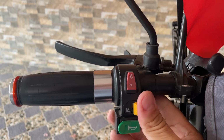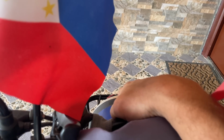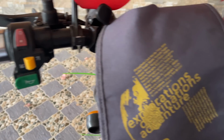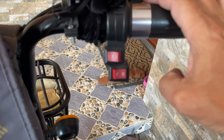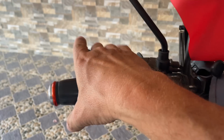So if you've never seen the chopper before, left turn, right turn, this turns the lights on. And when you turn the lights on, you have a headlamp and you have a tail light back there. Horn, first, second, third gear, and then that's reverse, that's the throttle. Front brake, back brake that don't work, and that's also the back brake, but they don't work.